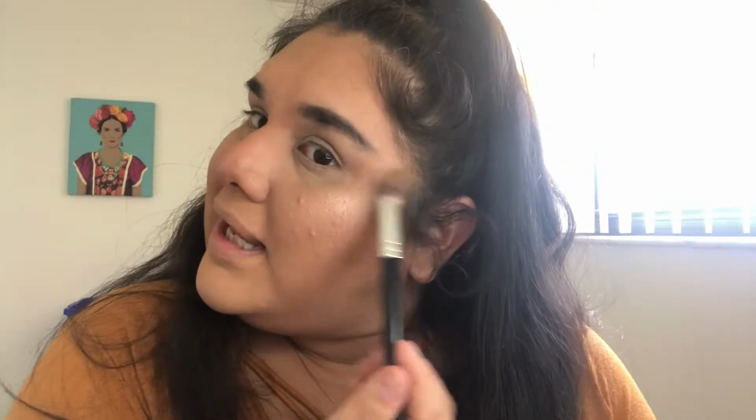Right, so I just put that right over where I put that last highlighter. You can't tell on camera how blinding this is, but it really is. Maybe you could tell on my nose a little bit more. No, not really. But it's pretty blinding. Alright, I think that's good.